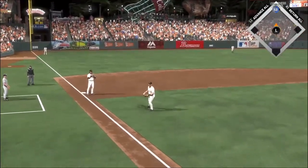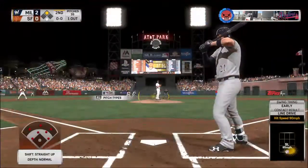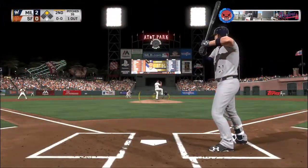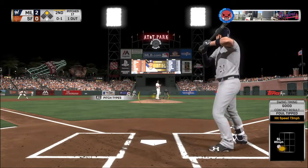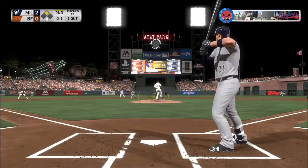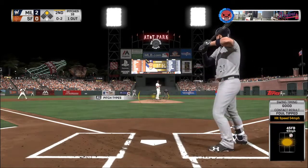And the runner scores from third as they extend their lead. And that brings up the left-handed hitting Travis Shaw. And he's definitely off to a fast start in the early part of the season. Bumgarner ready with the 0-1. Another one fouled off, and he's quickly behind 0-2.